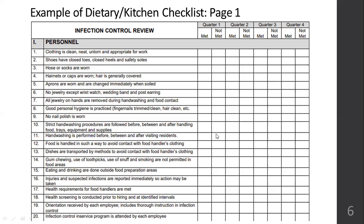Good personal hygiene has to be practiced, like keep the fingernails short and trim, hair should be clean, no nail polish should be worn by the female staff. Strict hand washing procedure is followed before handling the food, after handling the food, or even the food trays and equipment used for food processing.